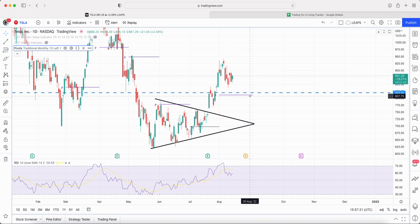I feel like Tesla will potentially come down next week and test this. I could have waited and done the cash secured put next week, but as it stands at the moment, I'm quite happy with where we are.